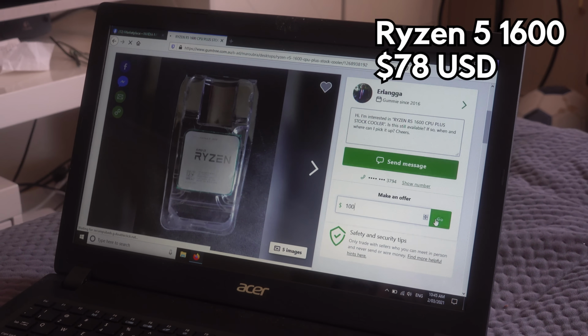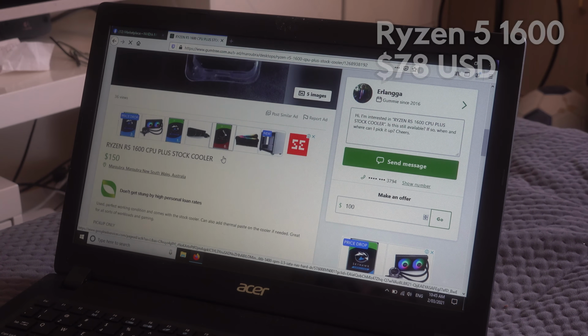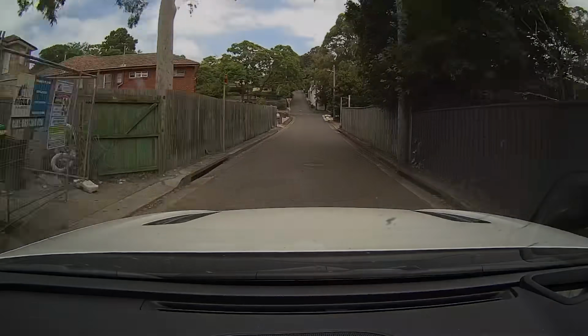So with that aside, I'm gonna jump in the Yesmobile and see if we can actually start picking up some of these deals, and let's go on a little bit of a journey interstate.